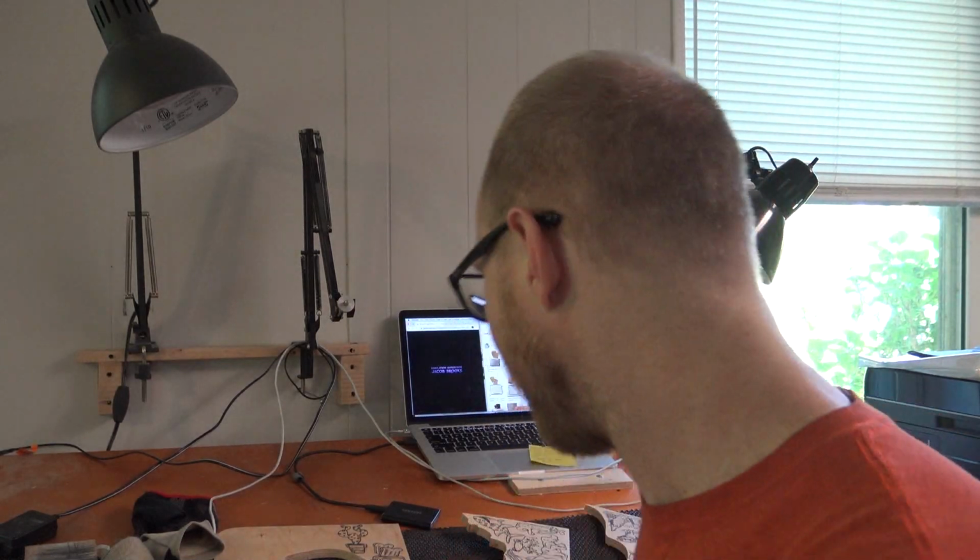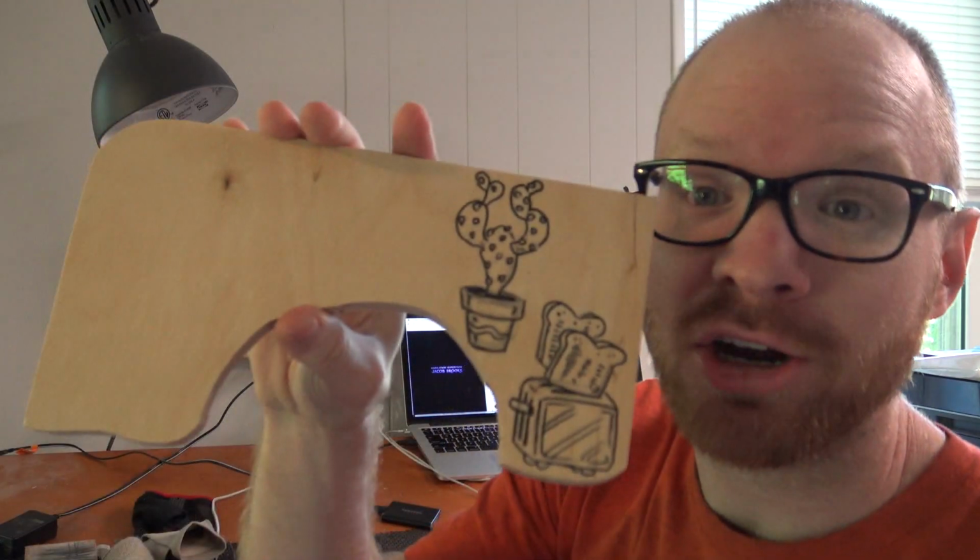Wednesday morning, I have some blanks to fill out onto these small carving blocks. So I'm gonna draw those out real quick, and then I'll cut them out, paint the edges, and get those ready to carve. So that's what I'm gonna do this Wednesday morning.